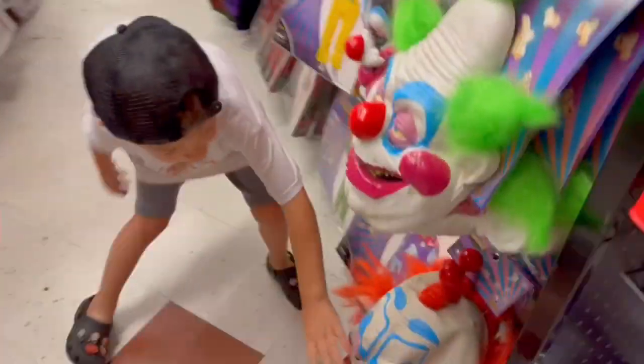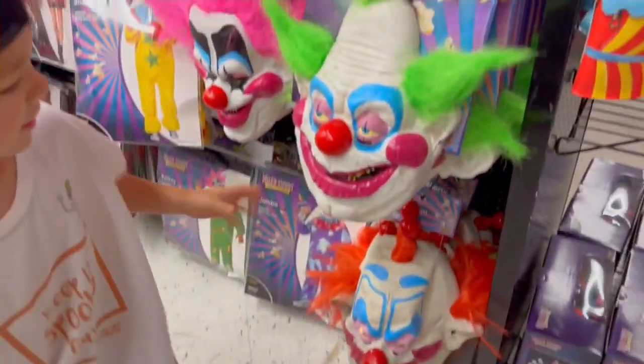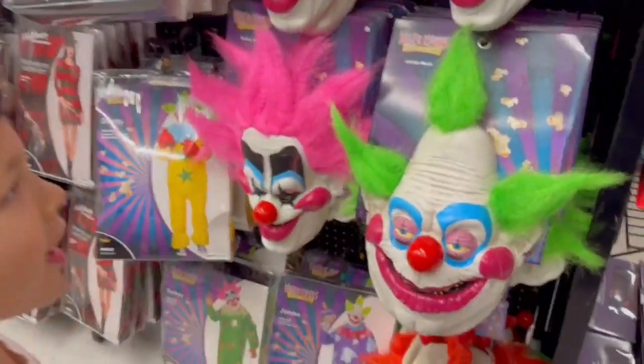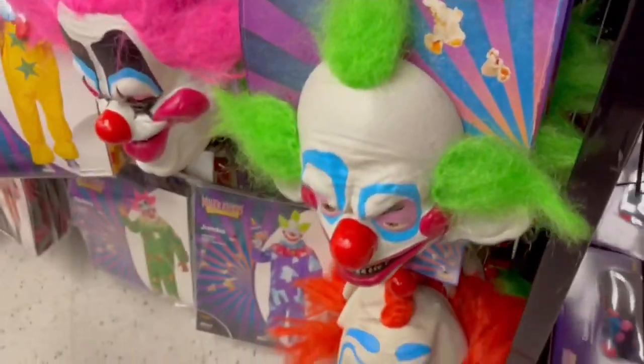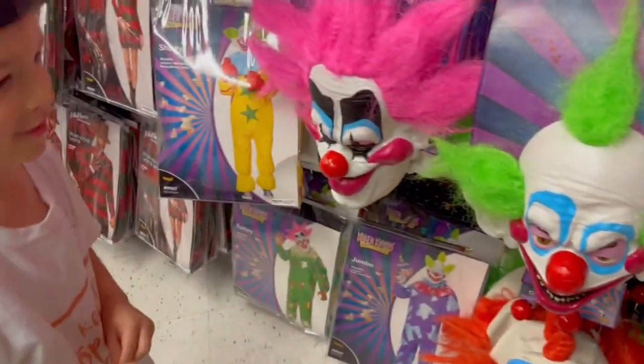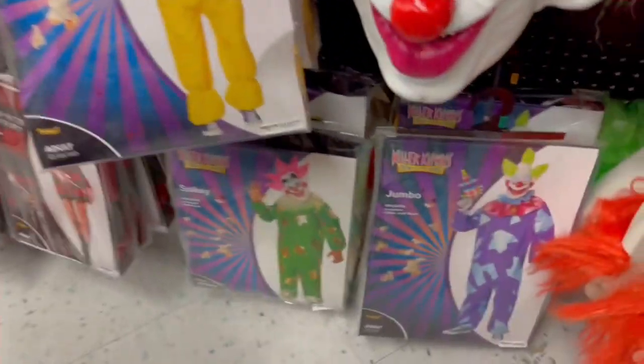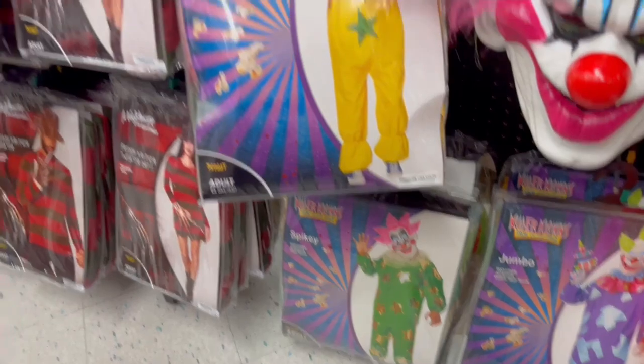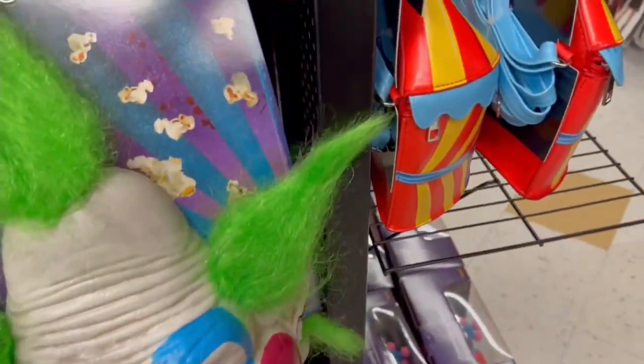Killer clown stuff. Let's see. Slim mask. A jumbo. Jumbo mask. I think it's a spike. Spike mask. Really cool. That looks like fun. And then back here, we have the shorty mask. What's my favorite one? Yeah, that's Carla's favorite. And then they have all the costumes as well. Oh, this store has all three. They have the jumbo, spiky, and the shorty costume. Really cool. And the slim mask.